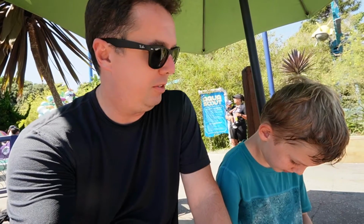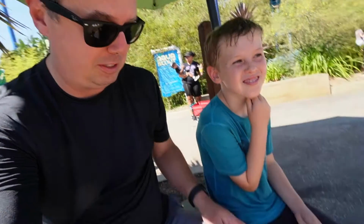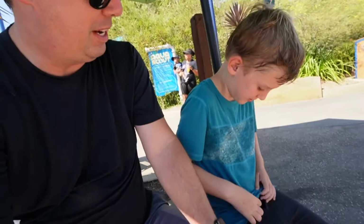So we just got out of the Orca Adventure show, and we got really, really wet. Just FYI, if you're in the first 5 or 10 rows at the Orca Adventure versus the Dolphin Encounter, you get a lot more wet at the Orca Adventure. As you can see, we are soaked from head to toe here.